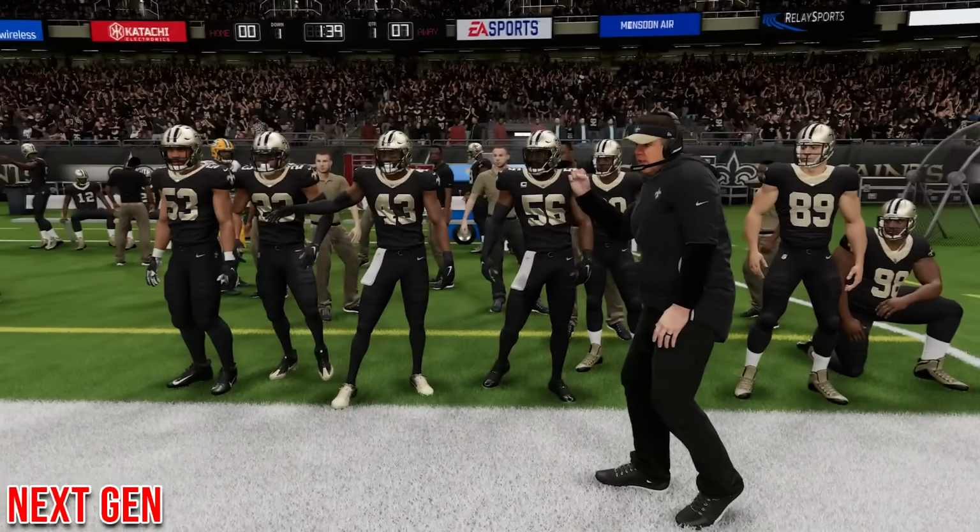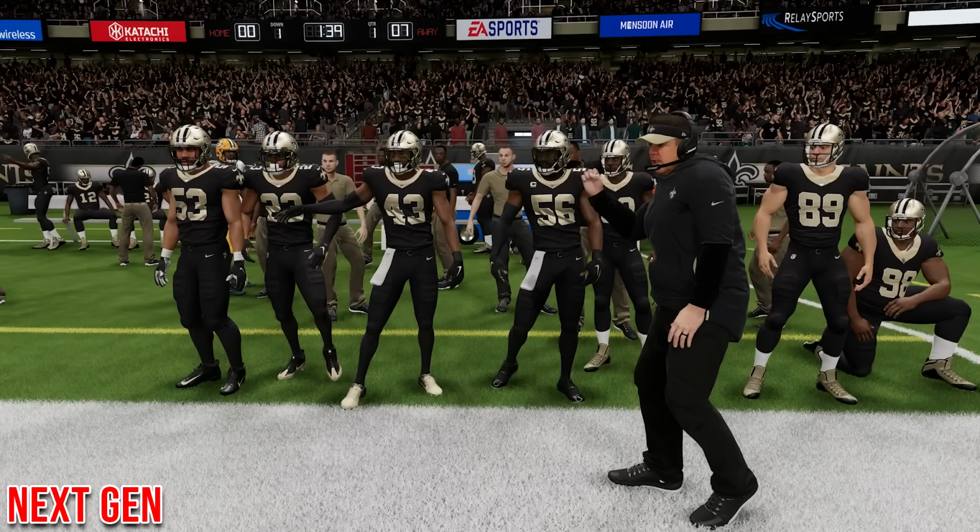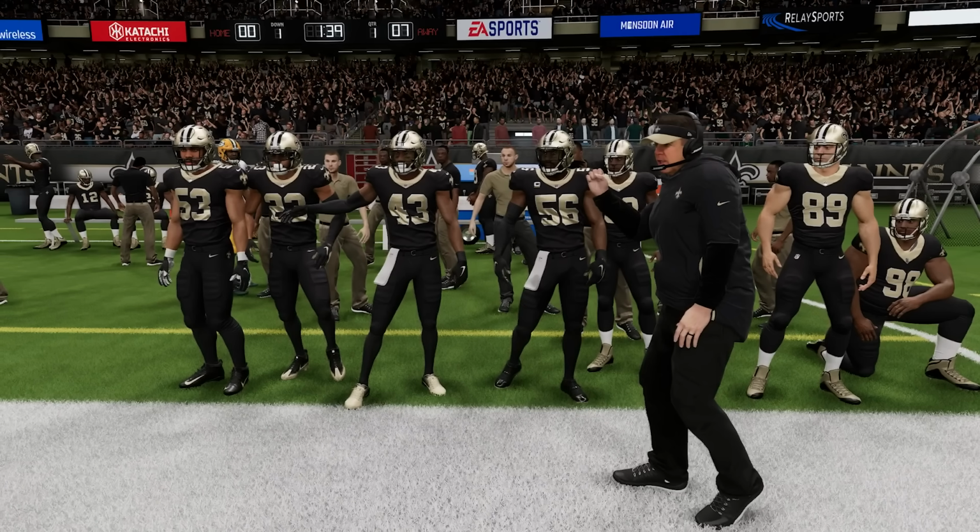Now, as we switch over to next gen, there's a few things I want you to notice. So right here, these are real players. That's really Demario Davis, Marcus Williams, Marshon Lattimore. They have their equipment on, their real face scans. That's their real rendered player models there on the sideline, and those guys look fantastic.